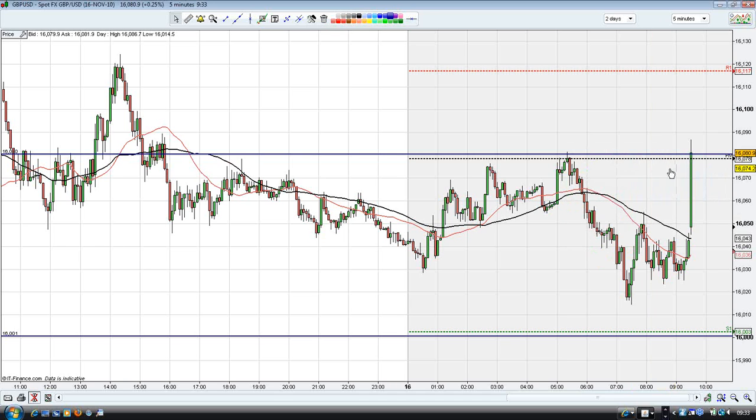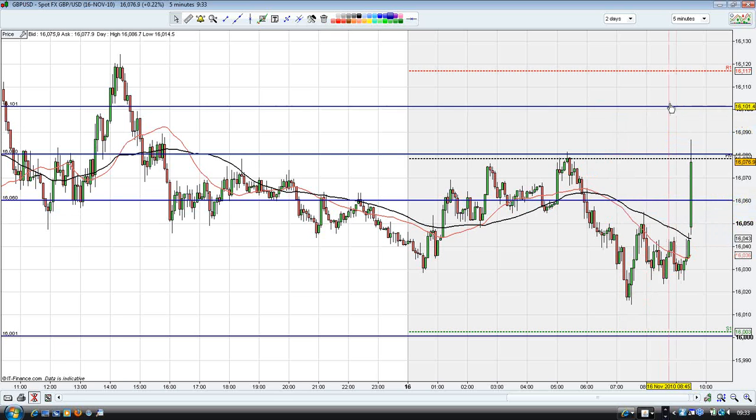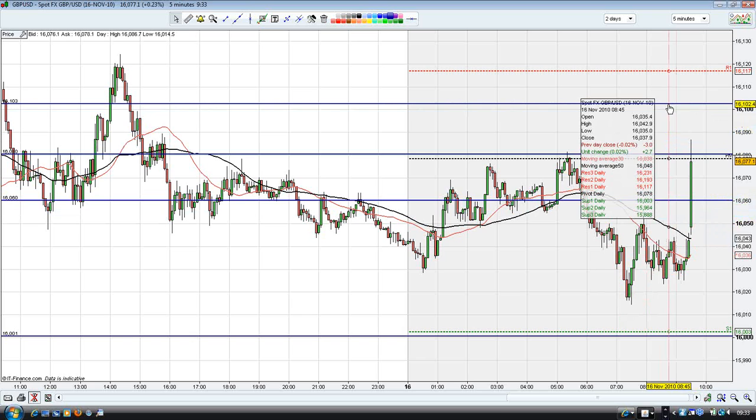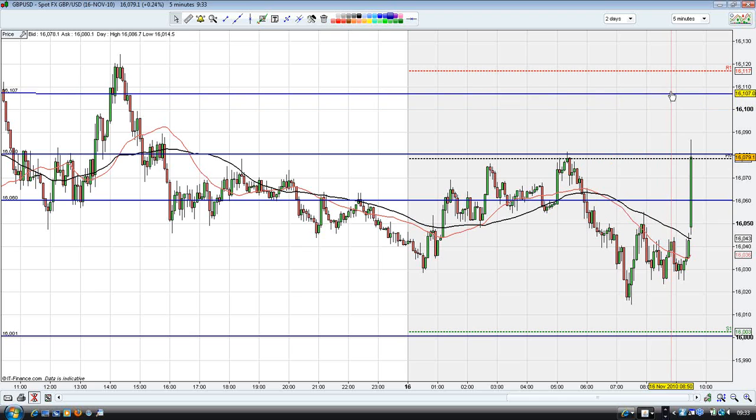Obviously, that will kick in a stop loss of 20 points, so that's 16,060. So we've got a 20-point stop loss in place. So we'll see what happens to that trade. Obviously, the first target we're looking at is halfway towards our target. So our target is 60 points, so we're looking to move our stop to the opening level once the market moves about 30 points, which would be 1610.